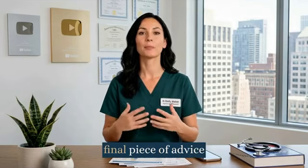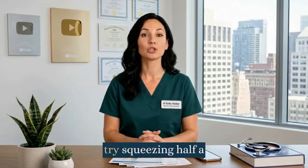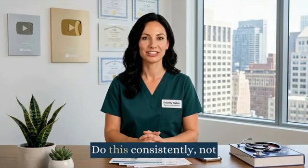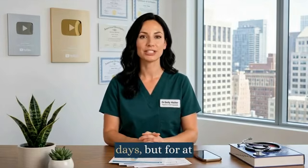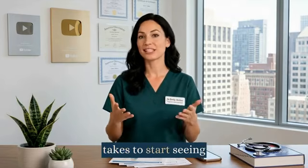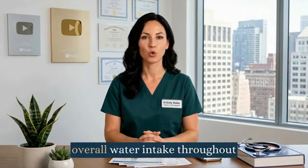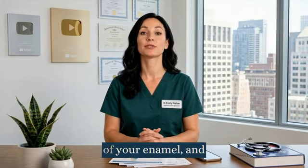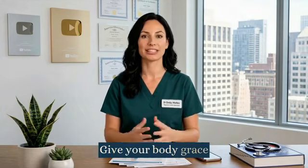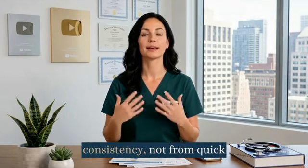So here is my final piece of advice for you today. Tomorrow morning, before you reach for your coffee, try squeezing half a fresh lemon into a glass of warm water and drinking it first. Do this consistently, not just for a few days, but for at least 6 to 8 weeks, because that is typically how long it takes to start seeing meaningful changes in skin hydration and texture. Pair it with proper overall water intake throughout your day, be mindful of your enamel, and support it with a diet rich in the nutrients we talked about. Give your body grace and time, because real sustainable change in your skin health comes from consistency, not from quick fixes.